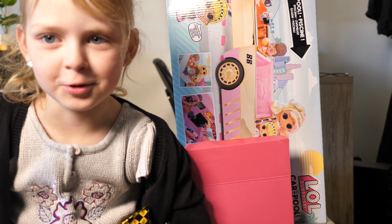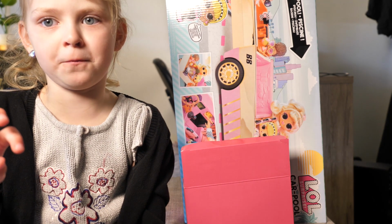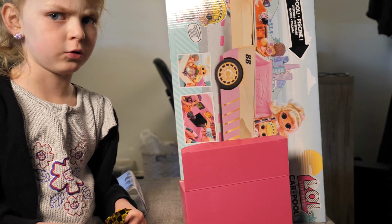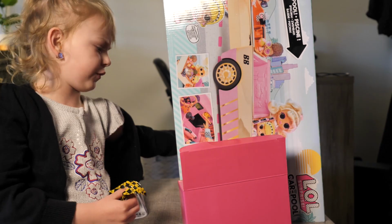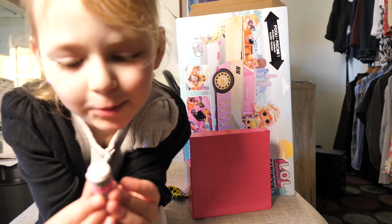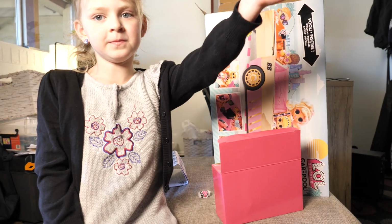What is the bottle doing? Bottle, you were on the floor because you were being rude. Now, let's see you, bottle. What are you? You look weird. You feel weird. Bottle. Can I sit the bottle? Yeah, I'm gonna sit the bottle. Now we have to open the next one.